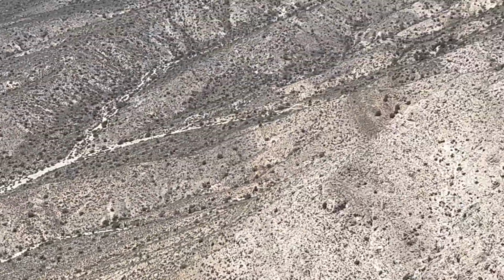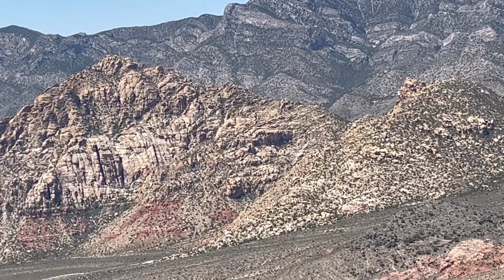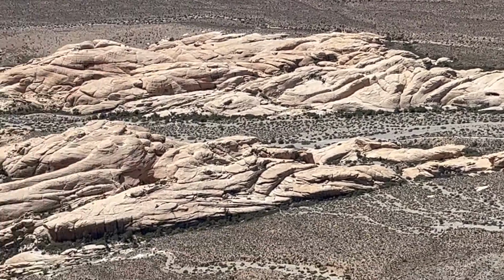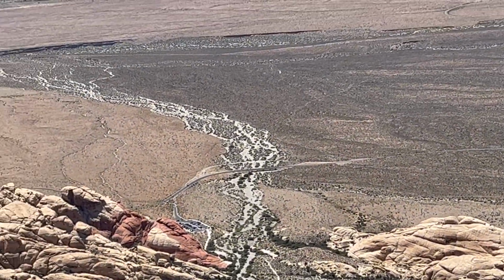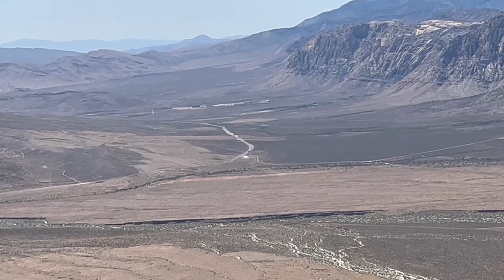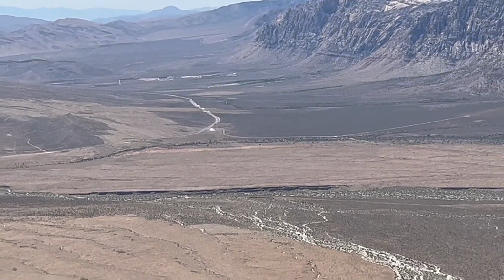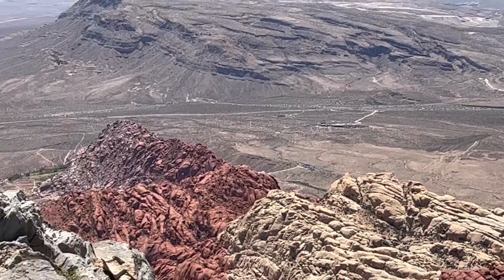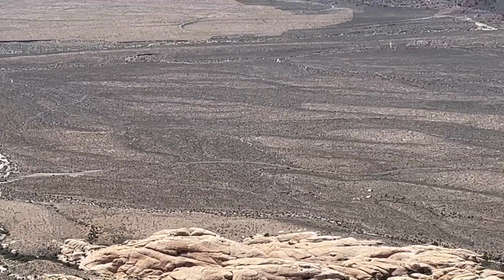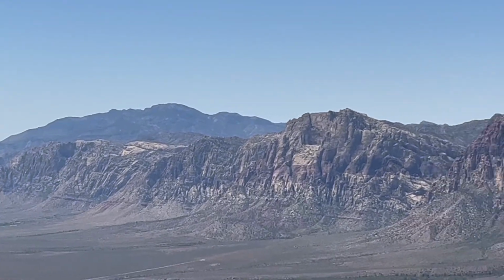But see all these washes. That mountain there is what we hiked around last week, White Rock Mountain. But all these washes, it's like a highway of washes. The road you see going out, I don't know what Charleston turns into that, and then that road loops around and takes you to Blue Diamond. But I'm gonna take a break here and drink my hydration tablets and start climbing down. I'll see you in a little bit.